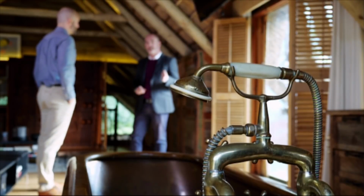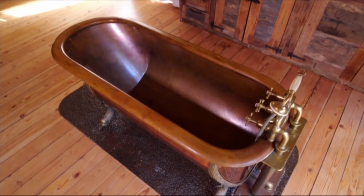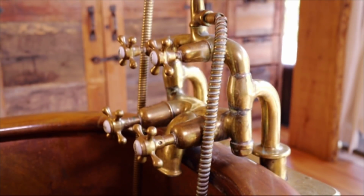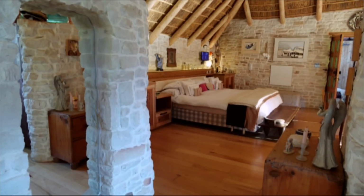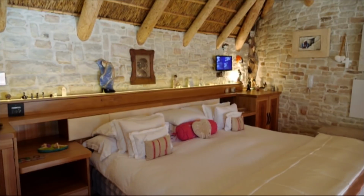Yeah, so the bath is interesting. It comes from Portugal. It's a vintage piece. They found it whilst they were traveling. So you've got wood on the top, plus the majority of it's made of copper. And then you'll see that the feet are like the koi that are around the house. The sandstone finishes ensure that even the straight lines you do find in this house manage to feel natural.